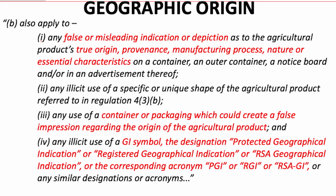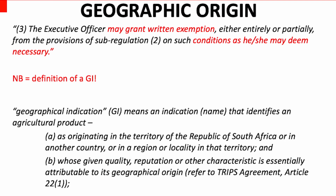It will also apply to false or misleading indication or depiction of the product's true origin, provenance, manufacturing process, nature, or essential characteristics of the product. And any use of a container or packaging which creates such a false impression, and any illicit use of a GI symbol, the designation, etc., is prohibited conduct. The executive officer may, however, under very specific conditions, grant a written exemption, but that is only if you apply. You can't just start using it and then try to apply later.